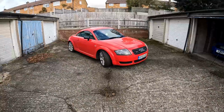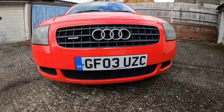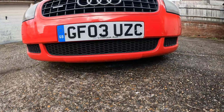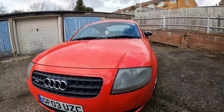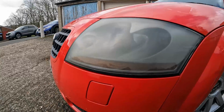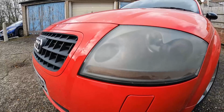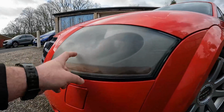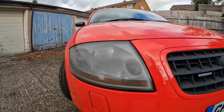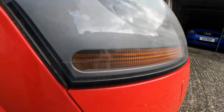Look, from 10 foot looks lovely. Where it's too low, this is why you don't lower cars. Look at that front bumper, split twice because it touched the ground. Them headlights are terrible. I'll be honest with you, at night they are literally awful. The beam pattern is next to nothing. How that passed an MOT, I will never know. It must have barely scraped it because they are absolute garbage. They actually look quite good on camera, but they are terrible, believe me.